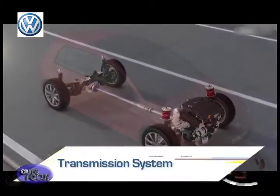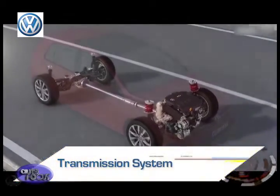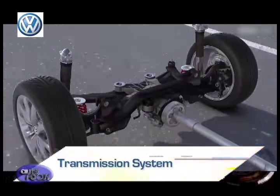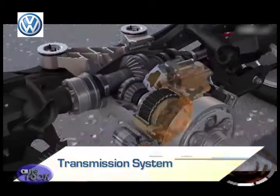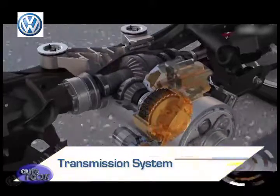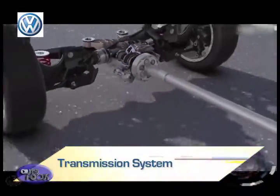The transmission system helps transmit mechanical power from the engine to give kinetic energy to the wheels. It's made up of gears, shafts, and other electrical gadgets that interconnect and form a bridge in order to transfer power and energy from the engine to the wheels. The system also assists in the maintenance of cruising speed of the vehicle.